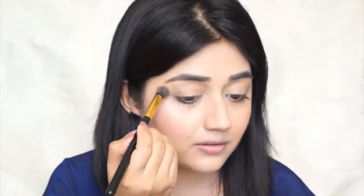You can also use a little bit of this on your brow bone. And just a little bit on the inner corner of your eyes as well. And this is just going to brighten up your eye.